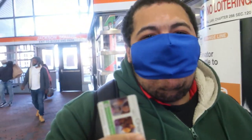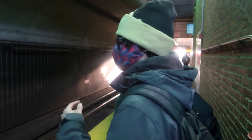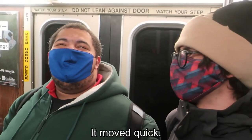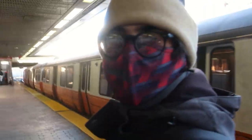Nice and hot, right from the oven. I'm really glad the train's coming in so quickly. We have a bus we're trying to make at Ruggles. No way we're making this bus. Look, the door's open. We're not making it. 1 minute for the 47. I think we'll have to change our plans. It was 6 minutes 2 minutes ago, and now all of a sudden it's 1 minute. Well, we missed the bus, obviously. It's all your fault. What did I do? It's always your fault.